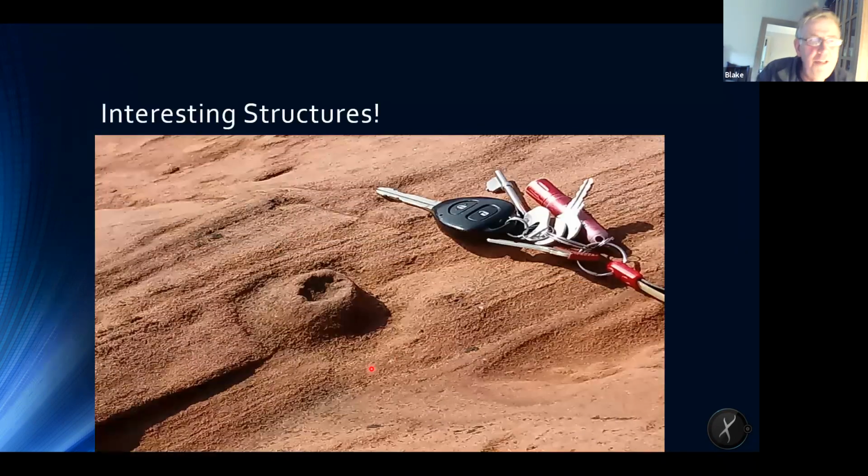Very interesting. You might not have come across this one before, but you see it's only a small structure, but there aren't too many of them. This one is a fulgurite. It's great for playing Scrabble with, but a fulgurite is actually a fossilized lightning strike.